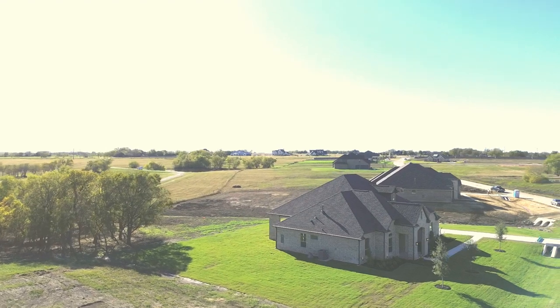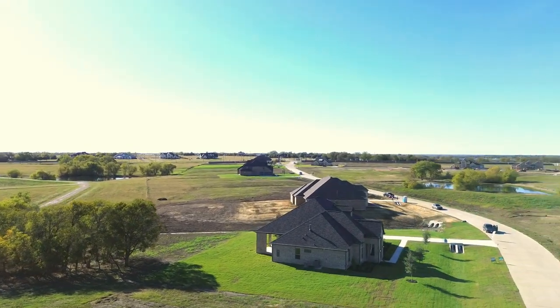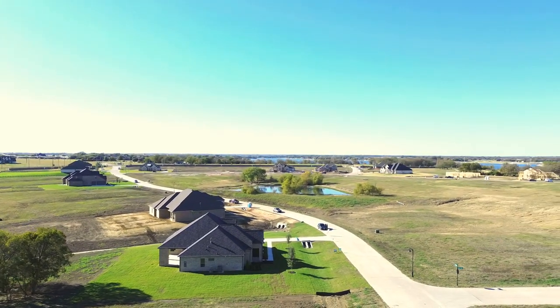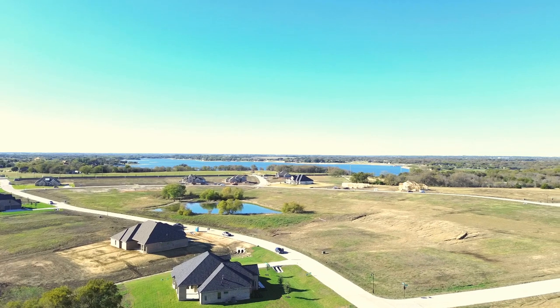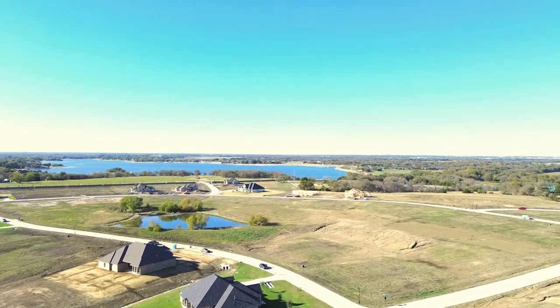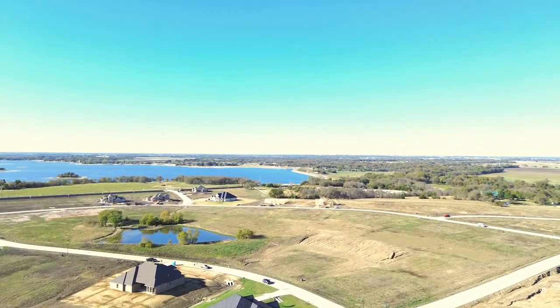Chesmar has a few options out here. This is the Bordeaux plan, and they have more plans that are coming available out here as well. They are gonna be building slightly smaller floor plans as well to put out here on these 1-acre lots so that they can, you know, get the price point down a little bit as well.